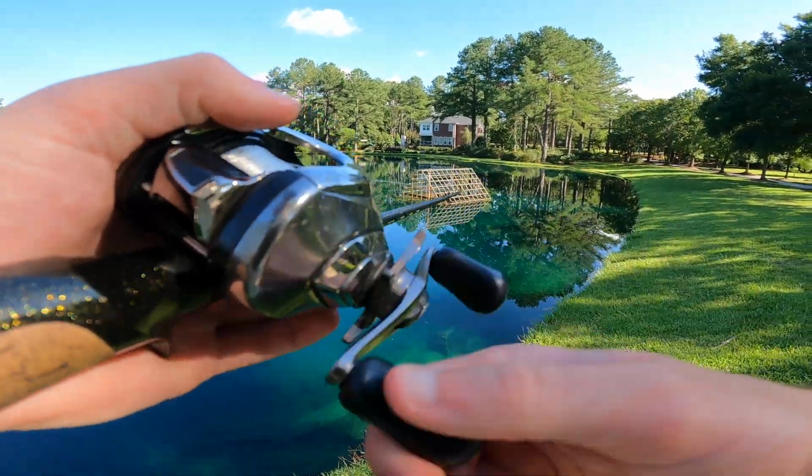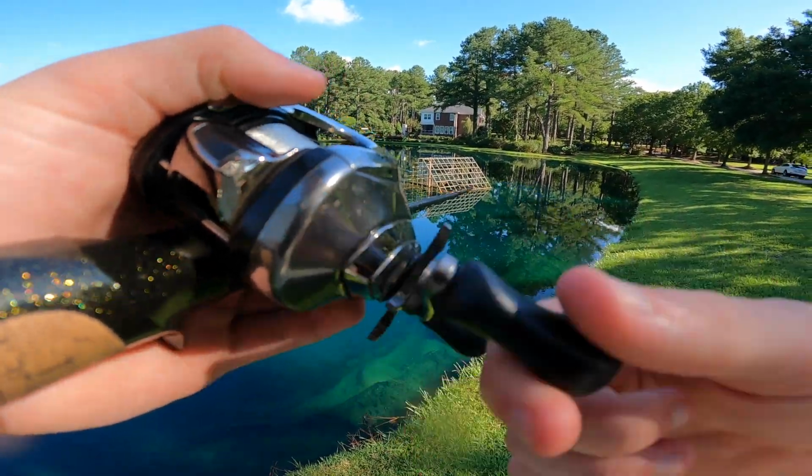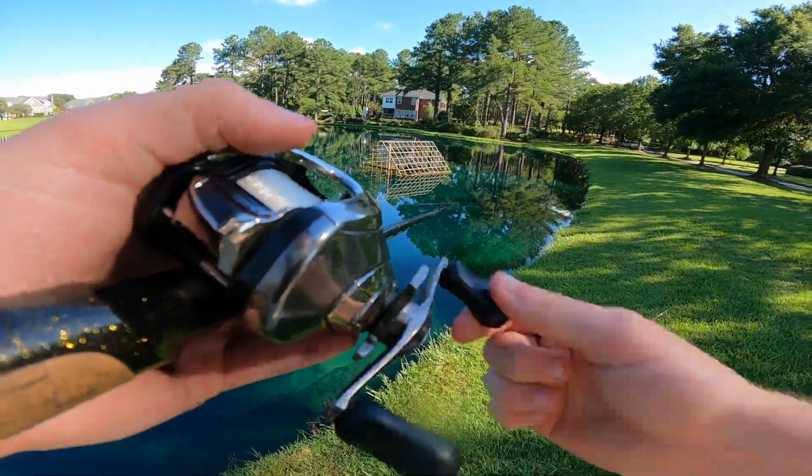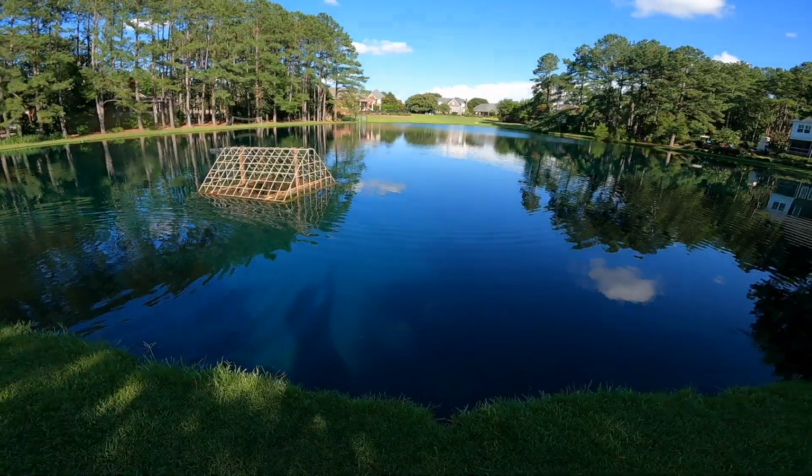All right, we're back to the lipless. We've been pond hopping and haven't had much luck. I think it's just so hot. Everything's kind of grassy and muddy because it's rained so much, but hopefully we get on some.